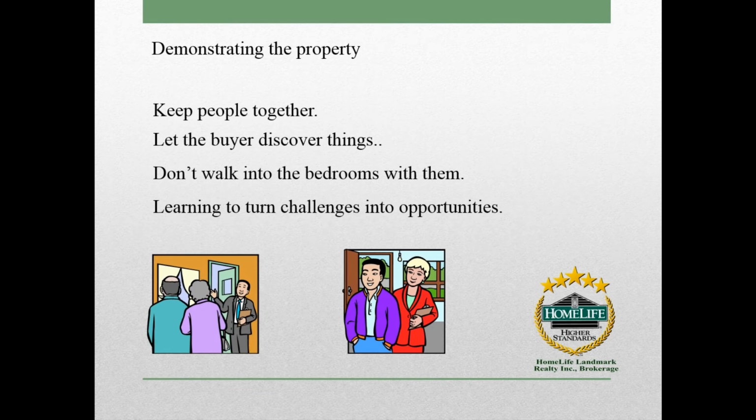Next, keep the paper together. Sometimes you should know the property has a big family, where someone goes upstairs and someone goes downstairs. You should always keep the paper together and let the buyers discuss things. If they want you to introduce the property, you should go introduce it. Some clients don't want you to introduce, so just let them discover. There's no standard rule. Don't walk into the bedroom with them. Usually, if you go with a couple or family, for the master bedroom, you respect them, let them walk in and take a look. Don't walk in with them.